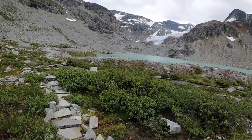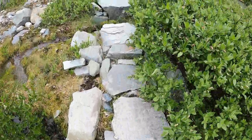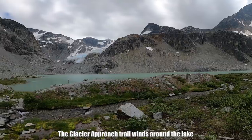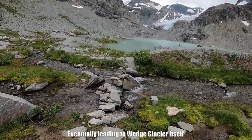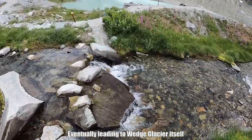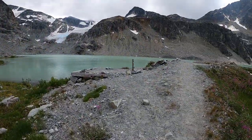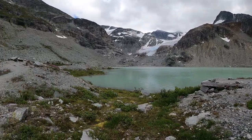Approaching the glacier. Look at this. Well, steps are kind of cute. That's a glacier. Oh yeah, there is a pad for you to sleeping.